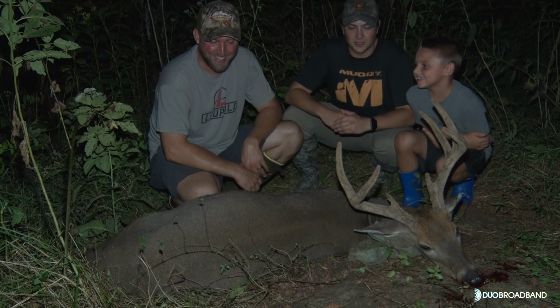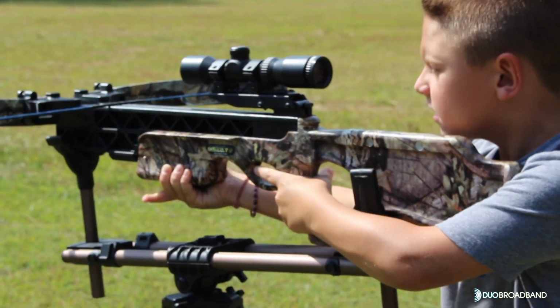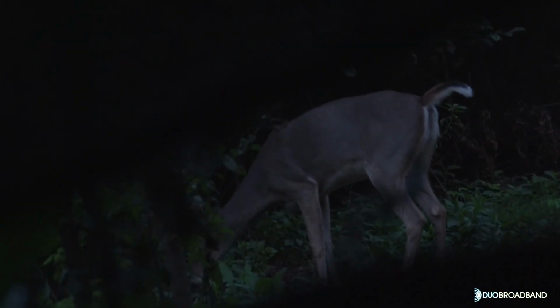That's awesome, Grant. Well, Zach, I appreciate you for letting me tag along with you. I know we shot the crossbow before at the house and got it dialed in, and it was true tonight. That was awesome. Short track job, probably. Perfect shot. Yeah, perfect shot. I mean, right where you want to hit a deer. I mean, it was awesome.